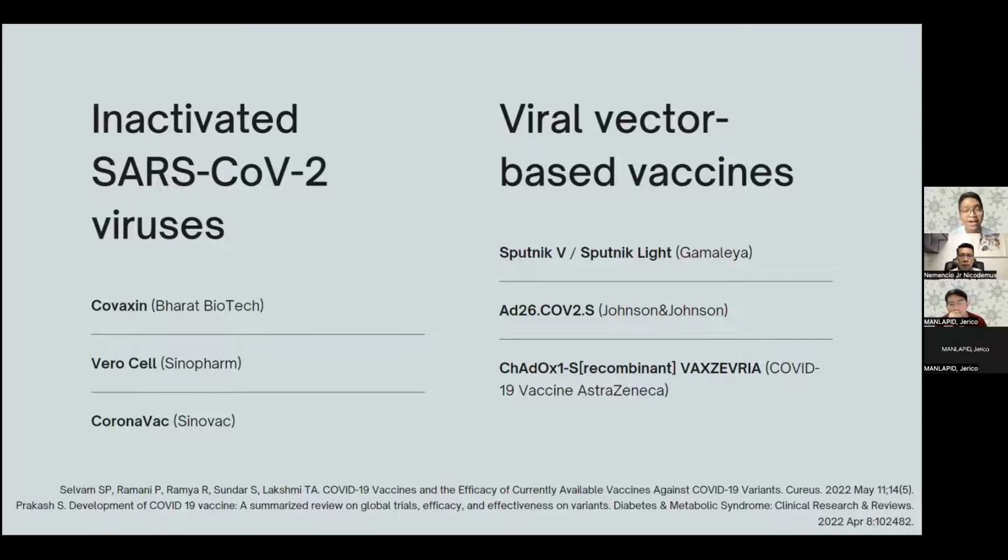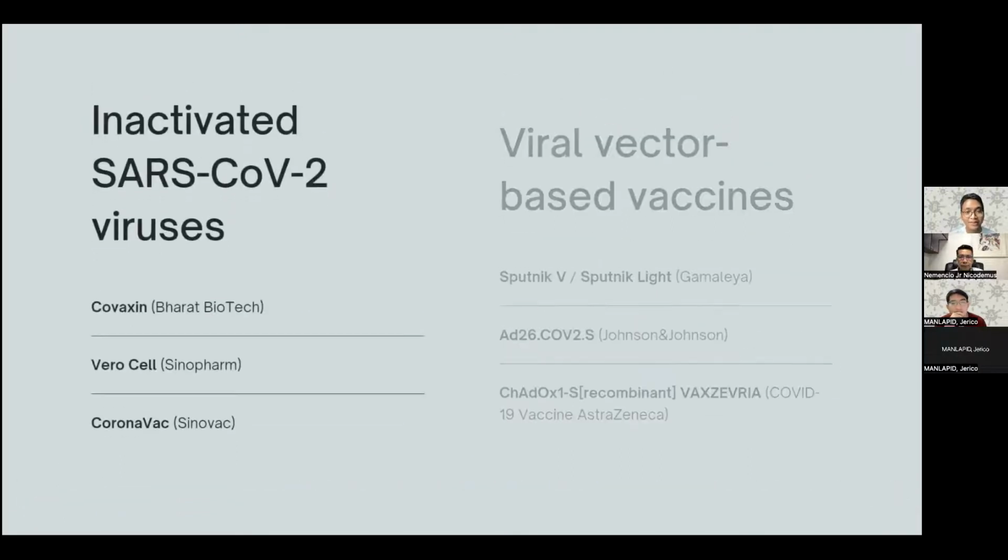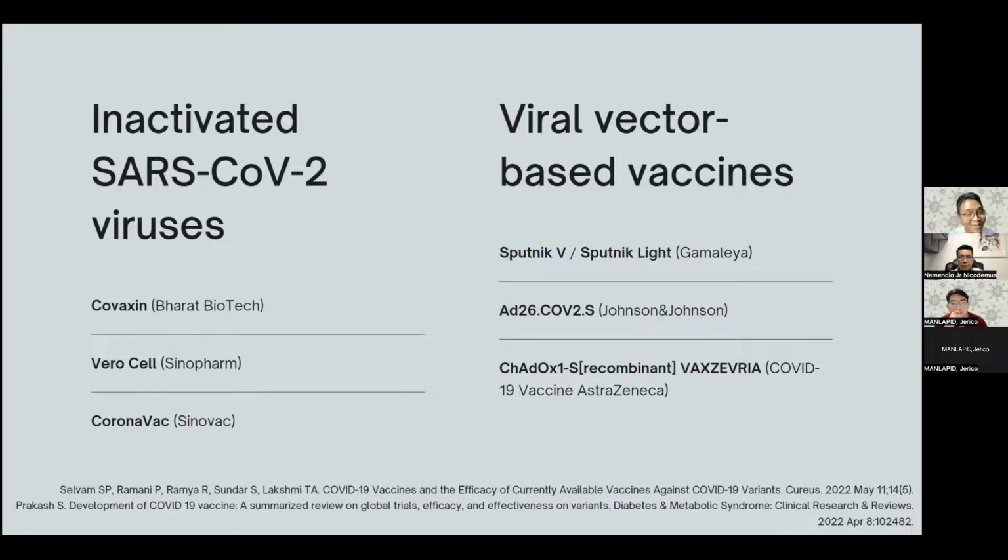On the other hand, the viral vector-based vaccines include your Sputnik Light and Sputnik V, produced by the Gamaleya Research Institute. The AD26-CoV-2S vaccine produced by Janssen Pharmaceutica, a subsidiary of Johnson & Johnson, and the ChAdOx1S and COVID-19 recombinant vaccine produced by SK Bioscience and by the Serum Institute of India, the latter of which is marketed as Covishield, and both these vaccines are developed by your AstraZeneca. Next slide.